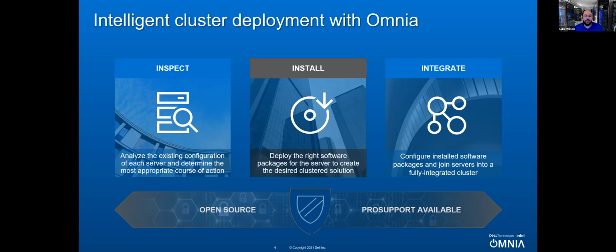I did mention that Omnia is open source, but on Intel platforms, we do have pro support for Omnia available. So if you want some help from Dell Technologies, dedicated one-on-one support to help with the deployment process, you can buy pro support for Omnia to go along with your open source system deployment.